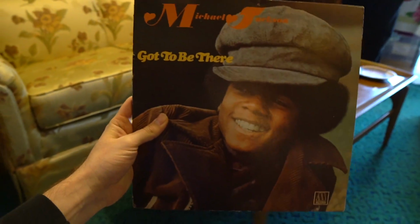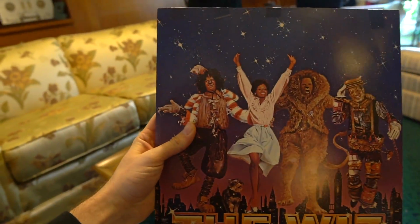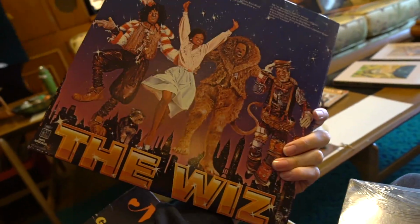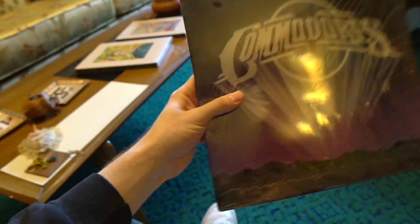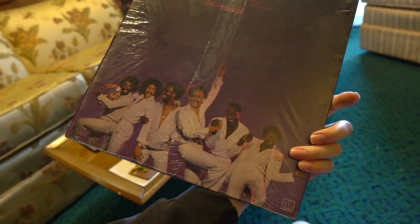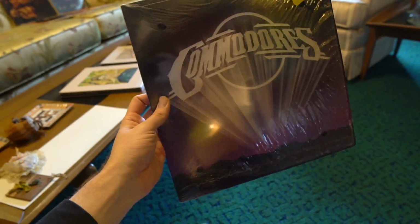This is missing the album itself, but I might just hang this on the wall. You have The Wiz. I remember watching this in school. You got the Jacksons in it, obviously. Then the Commodores. Now the Commodores are one of my favorite bands. However, this is missing the album, so I don't know if I'm gonna get it. I actually grabbed it to listen to, but yeah, dude, just the art on it, man, is so sick.